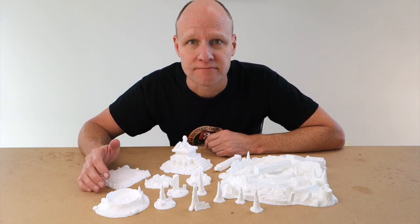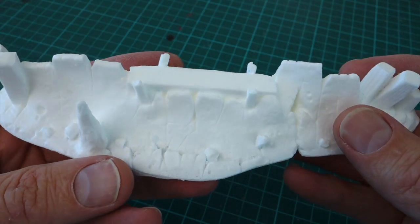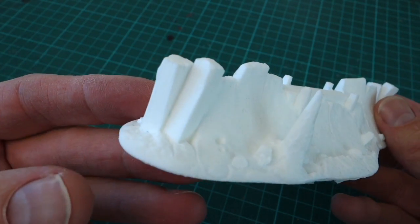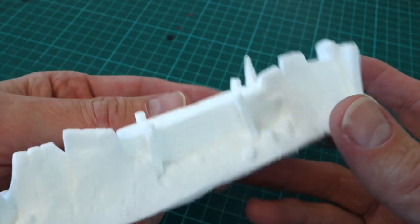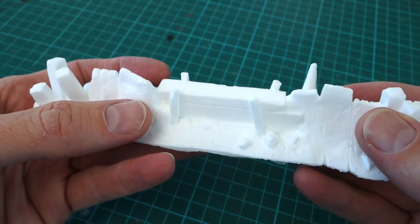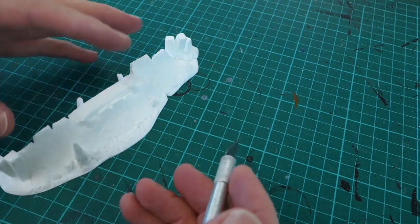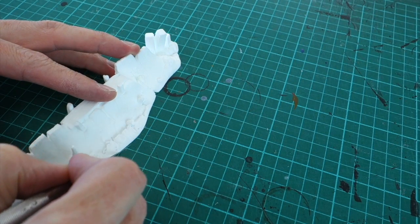Let's get started. So the first thing I'm going to do with these pieces is just a little bit of preparation, and there's hardly any to do because there's no mold lines or anything I can see. The detail is crisp and sharp. It's beautiful, obviously very high quality resin. There's just a little bit of edge stuff here that I'm going to clean off with a scalpel.